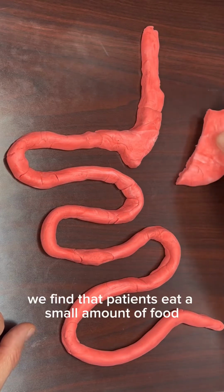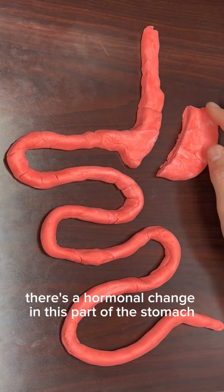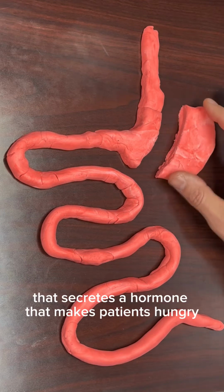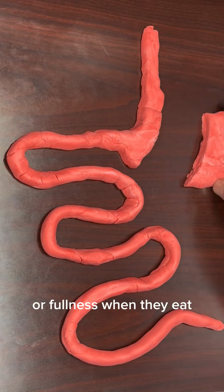And when that happens, we find that patients eat a small amount of food, they feel restriction. There's a hormonal change in this part of the stomach that happens because there's a hormone called ghrelin that's made in this part of the stomach that secretes a hormone that makes patients hungry. So when this part is gone, patients report a much better feeling of satiety or fullness when they eat.